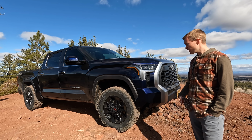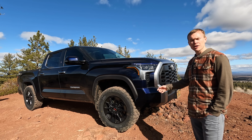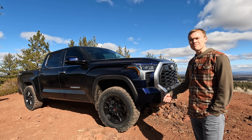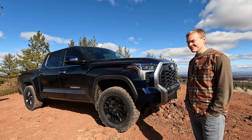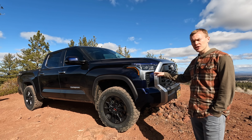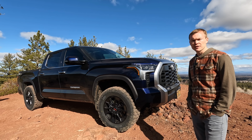And for what it's worth, these tires do look awesome on the Tundra. They are a mud terrain tire, and so they've got a very aggressive tread pattern as well as sidewall. And the Tundra is just made for 35s. Anything bigger than that is just bonus points. Before I do get the question, the truck is lifted. It's got a 2-inch lift kit in the front.